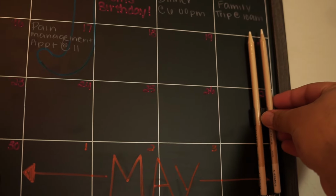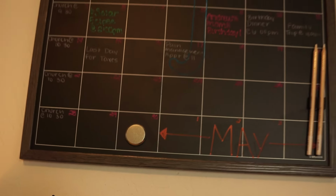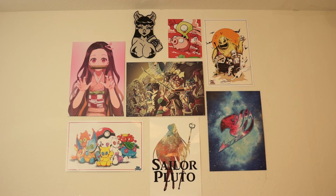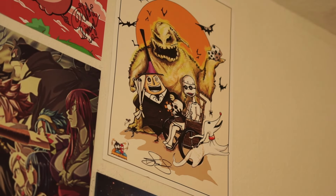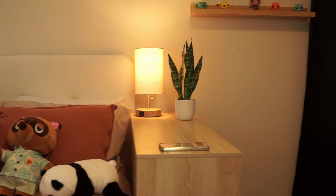We added a calendar on the chalkboard right in between the shelf organizer and the desk since she regularly uses it, and we decided to add another shelf right below it. We also made a little collage on the left side of the bed with the displays that we purchased and some artwork from local vendors. It turned out pretty amazing and it did a great job filling in the empty space.